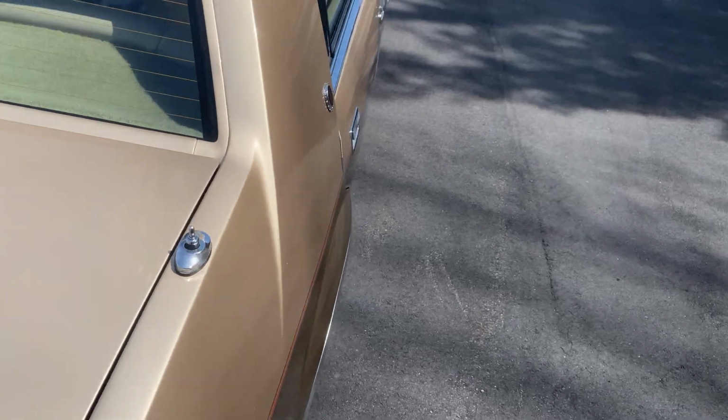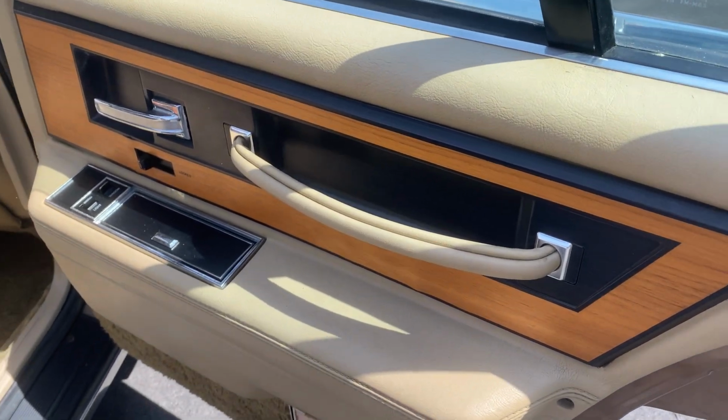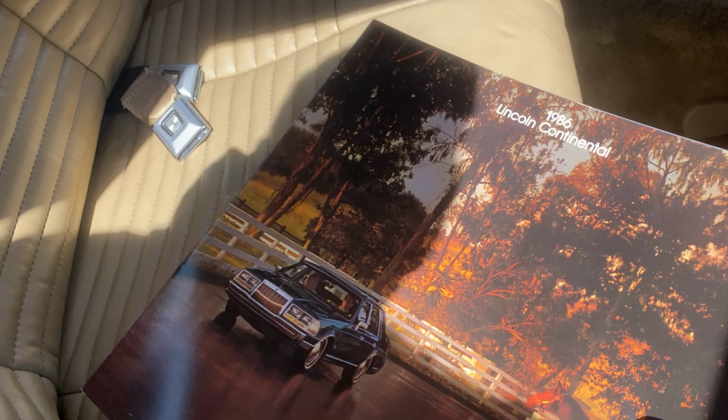I've got a lot more pictures. I've got undercarriage pictures, trunk pictures, engine pictures. I'd be happy to forward them to anybody that's interested. Door panel, again, perfect on the right rear door. We've got a Continental dealer brochure from 1986.